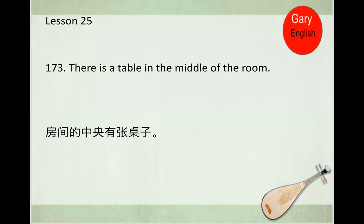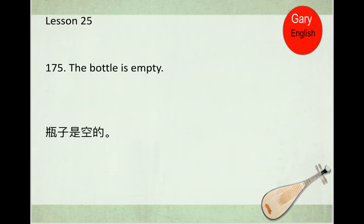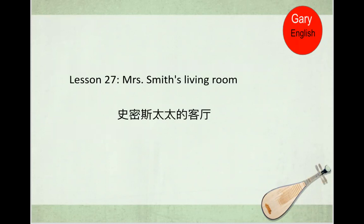There is a table in the middle of the room. There is a bottle on the table. The bottle is empty. There is a cup on the table too. The cup is clean.